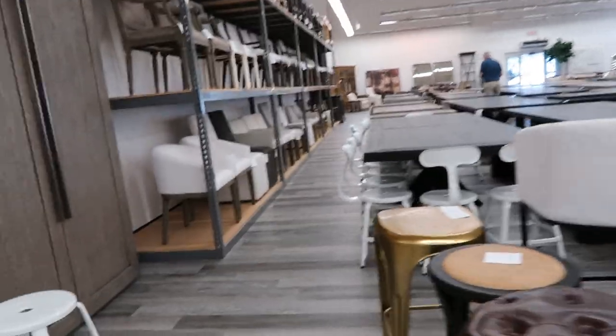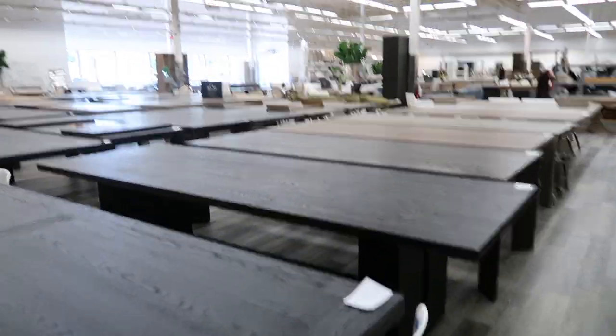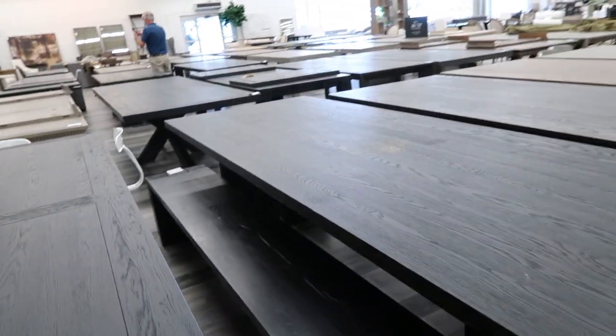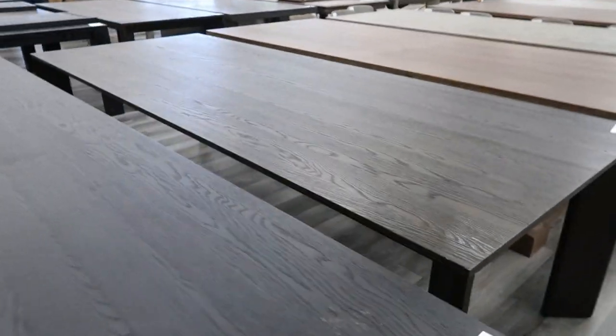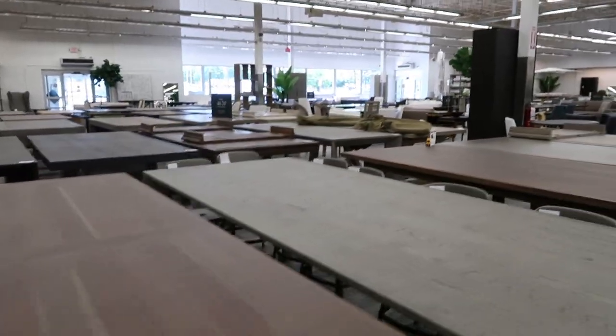All right, baby, help me pick out a table. They have a lot of tables here. I think that the table could actually be really interesting to help think about here, especially colors.